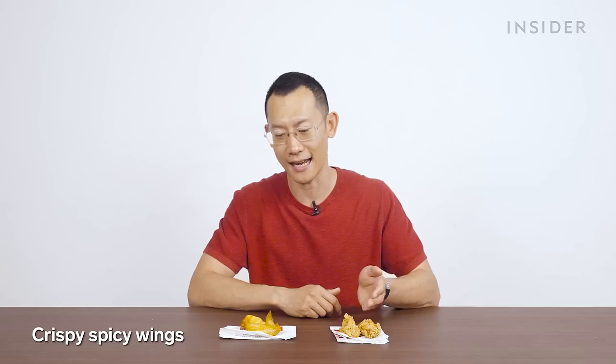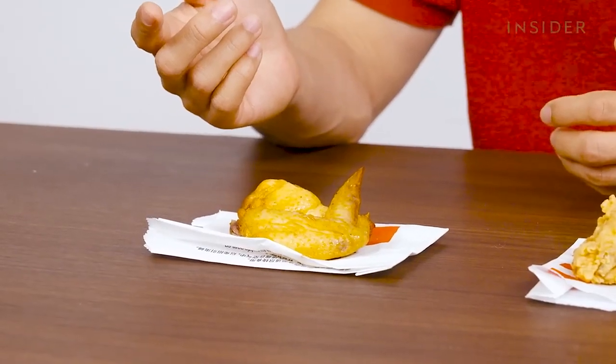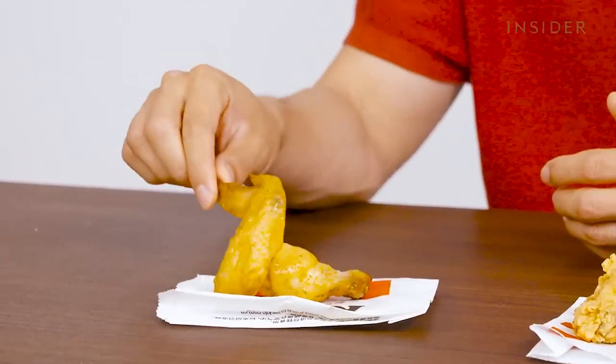We still got them here, and they're available in 2 styles: the crispy spicy wings and the New Orleans grilled wings. Now you might be wondering, what are New Orleans wings? Apparently, KFC might have invented the flavor, and it's kind of like how General Tso's chicken is not actually from China. New Orleans chicken is kind of just a misnomer. It's a honey-baked spicy wing with, I think, a Cajun mix.